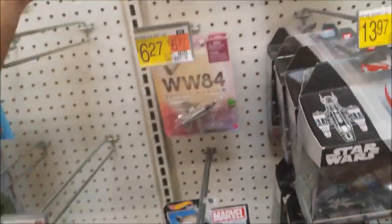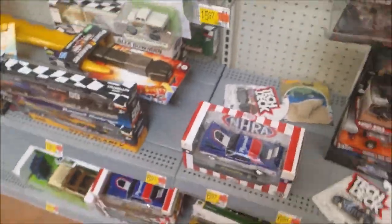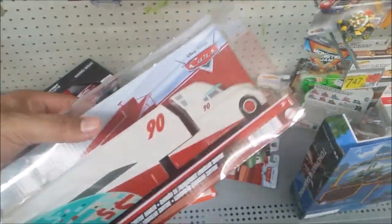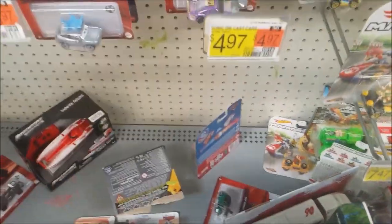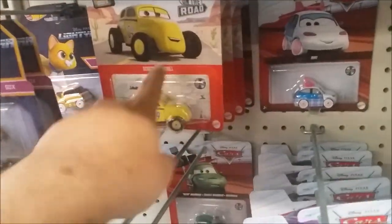Also, I didn't notice this. For this, they have the XL12 and the others. I think it's part of like a Secret Wave. I'm probably gonna get it on eBay. I need to buy this, but just for the packaging, I'll sell the actual truck. I still need to get Dinoco Cruz Ramirez because I actually need that. Well, the Racing Santa Cruz Ramirez. They still have this, which I need to get. I guess that's it for the diecast section.